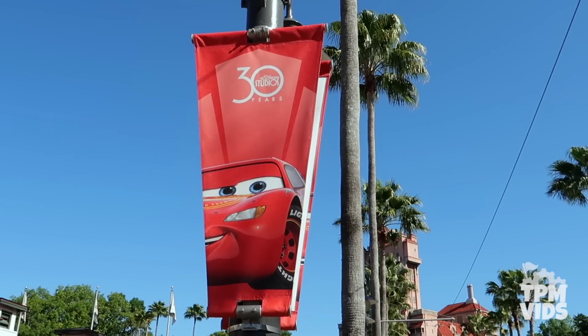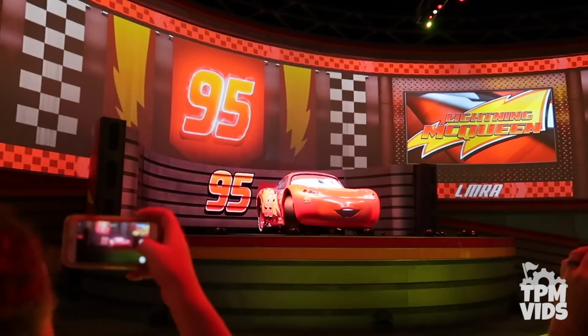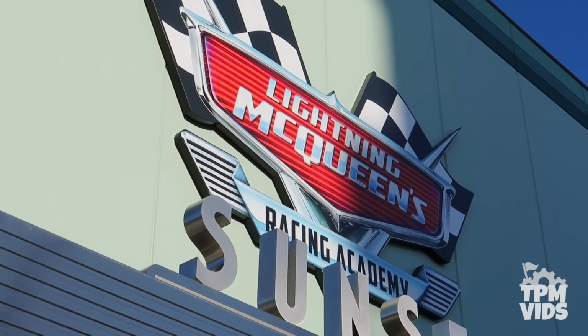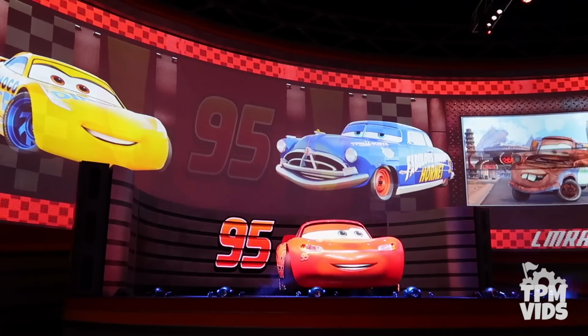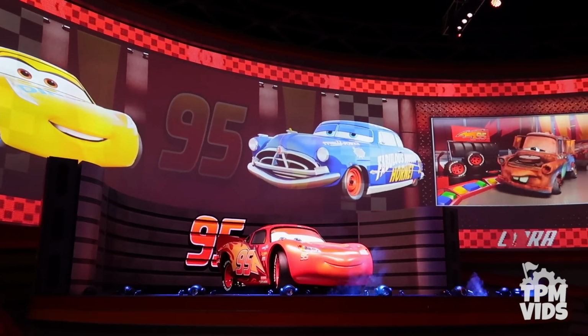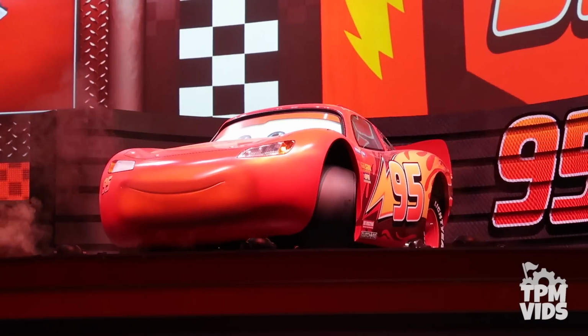Number 8. Racing into Disney's Hollywood Studios, you can find the impressive Lightning McQueen in Lightning McQueen's Racing Academy. This audio animatronic made his debut in March of 2019, bringing this Pixar character to life in a way that's never been seen before at Walt Disney World.